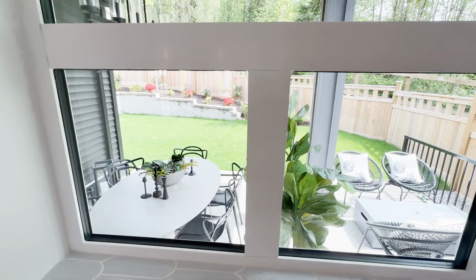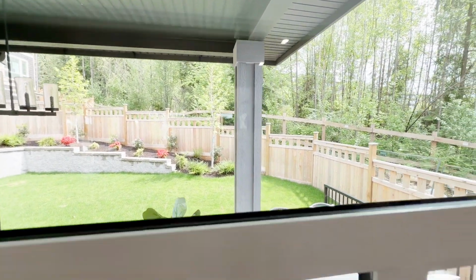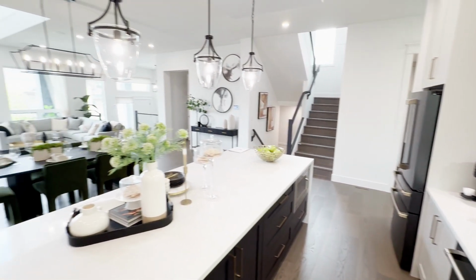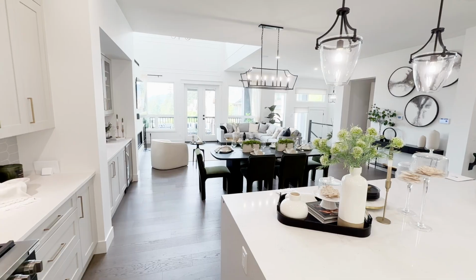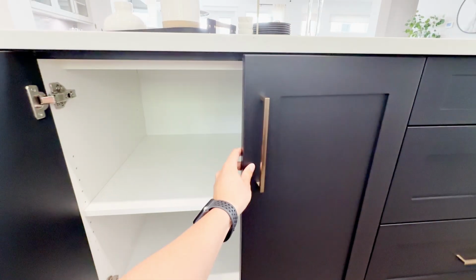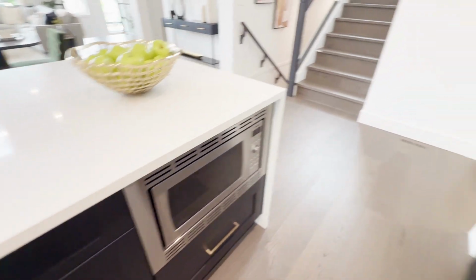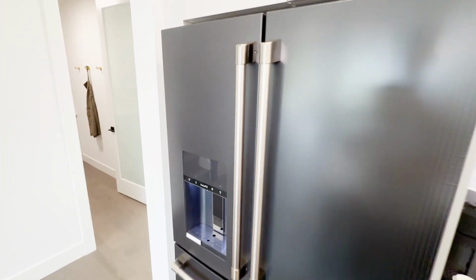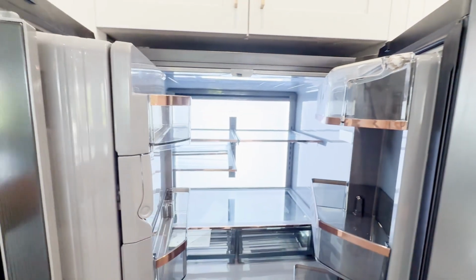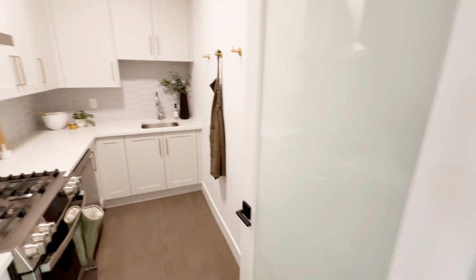And while you're here doing the dishes, you have a bit of the backyard. Maybe your kids are playing out there. And we'll go out there in just a second. We just turn around and give you a view of this whole open concept living main floor here. Open some of these up for you. Got ample storage like we've covered in all these areas of the home. You have your microwave there, and then this nice looking blacked out fridge. Oh yeah.